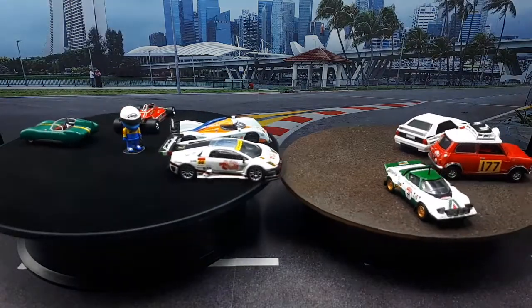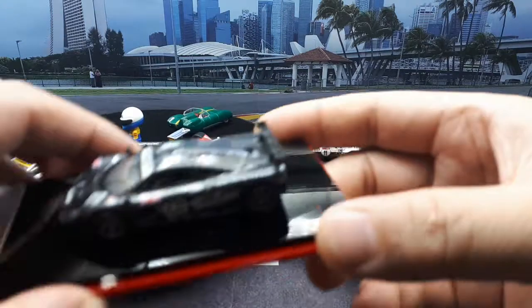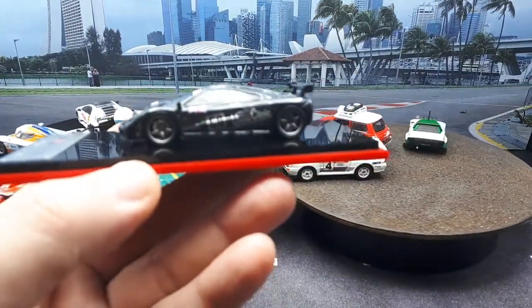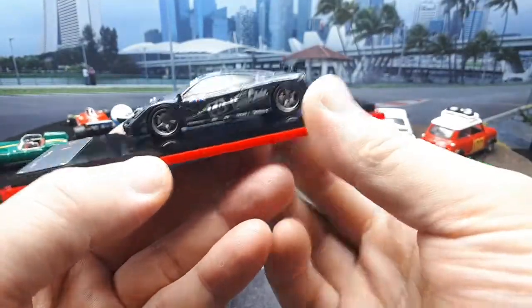Alright, you can't have something about race cars without what I think is the greatest car ever made. It's the McLaren F1. This is a resin model. Sorry, I can't really focus on it. It's made by Scale Mini.